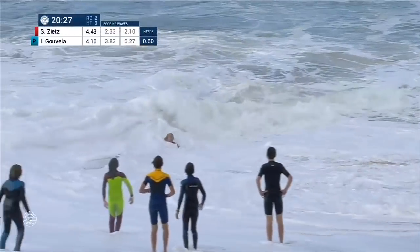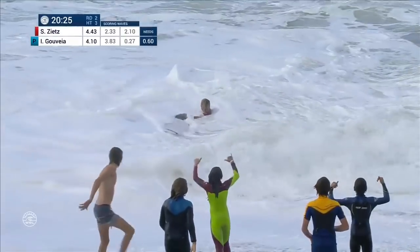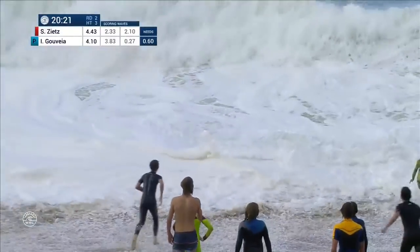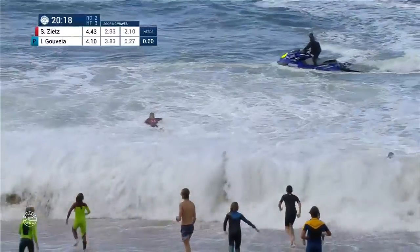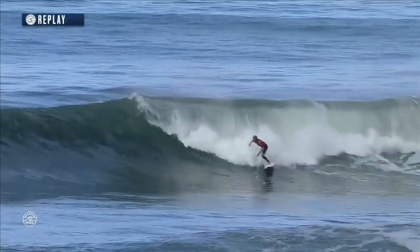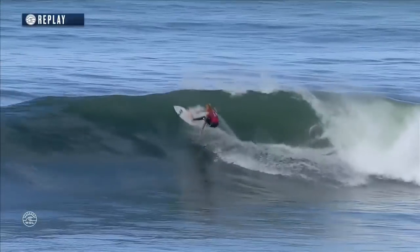Wow. The local kid's just running out of the way of the shore break. Seabass puts on a show all the way to the sand. Definitely his best wave of the day so far. I'm calling that the best wave of the day, period, not just for Sebastian Zietz. You watch this one from start to finish. First turn was right on the money.